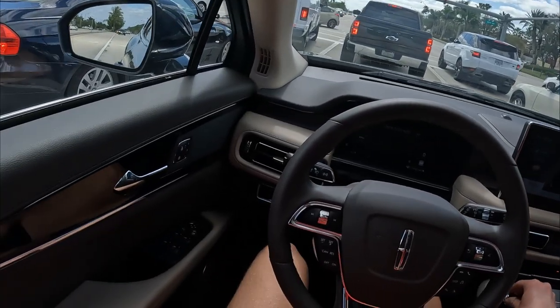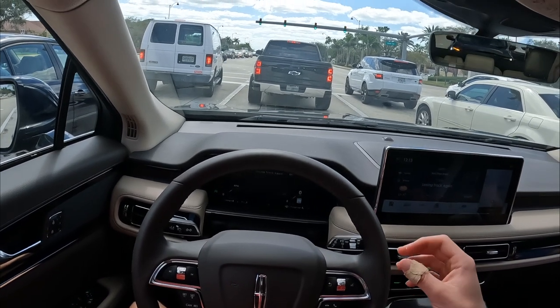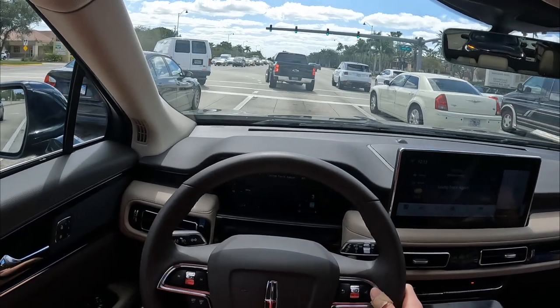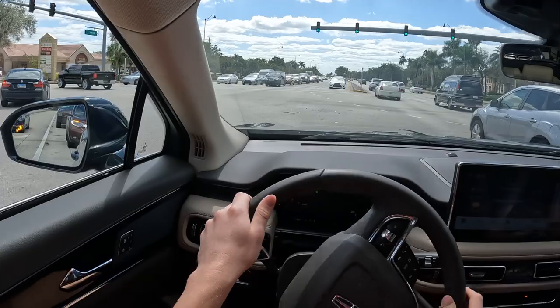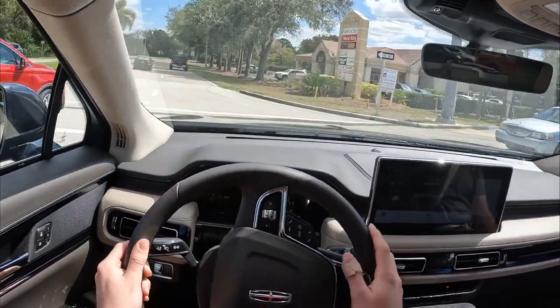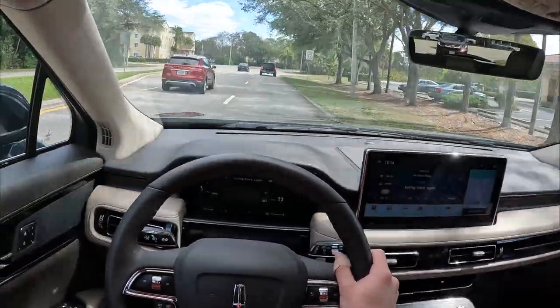That is good. You really kind of feel the bass in it. It's nice. In the Nautilus, you can get adaptive cruise control as part of a technology package. That is an extra $8,000, so this one does not have it, but it does have lane keep assist, which will kind of keep you in your lane. If you start to travel out, the steering wheel will vibrate, letting you know, like, hey, dummy, get back in your lane.